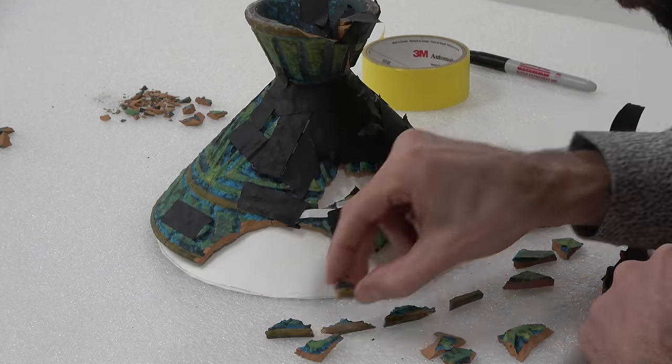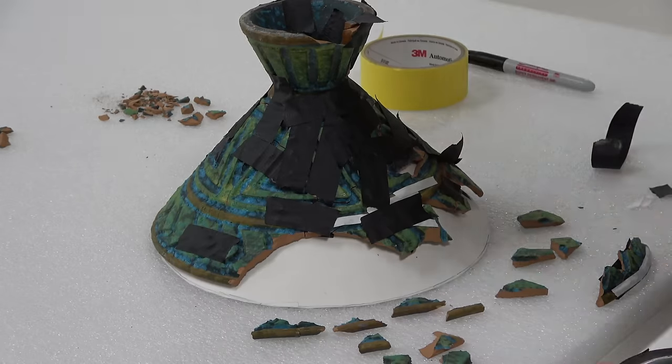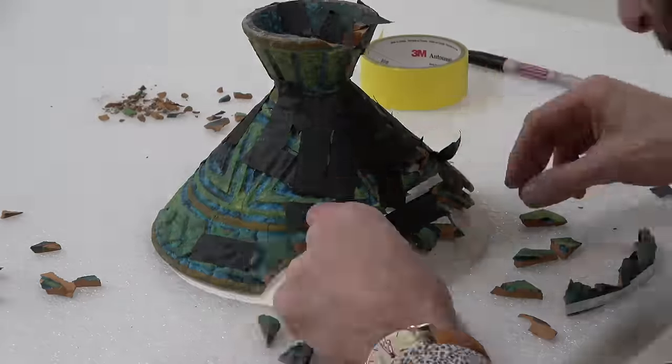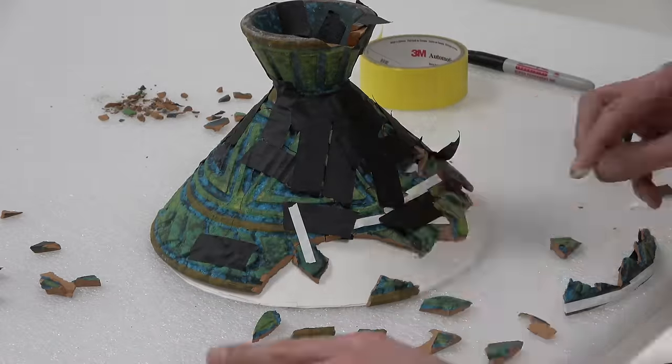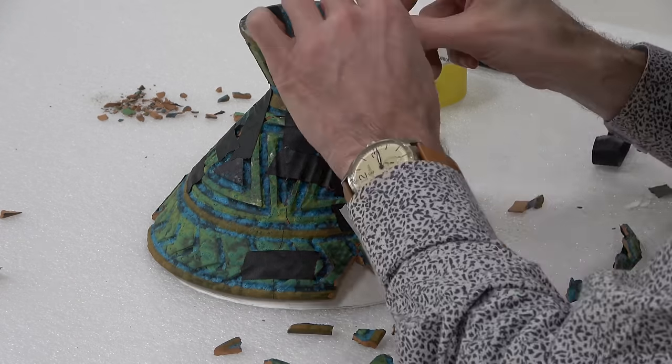The other benefit here is that I can start to align things without taping them into place. I can lay them up against this substructure and see where they go, even if I'm not sure. I can move them around, and as I continue to put the pieces into place, this substructure will support everything, even if it's not fully taped.